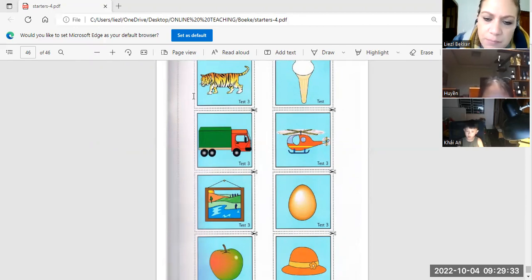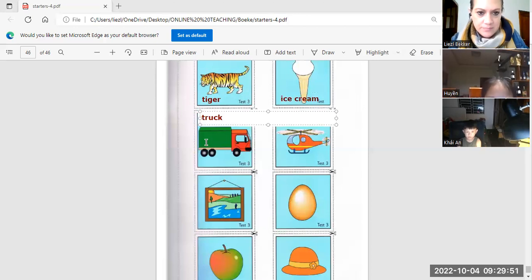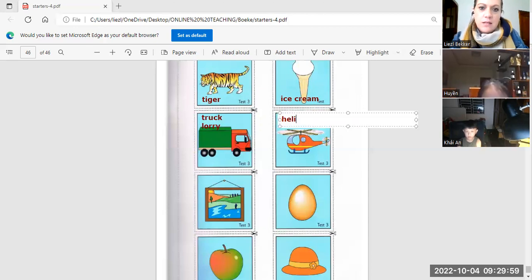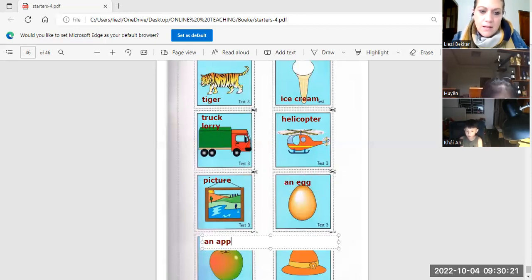Okay. Khai An, the next one. Helicopter. It's a helicopter. Let me type it for you. Tiger. Ice cream. Here you can say truck, or you can say lorry. Here you can say helicopter. Next one, Huyen. Picture. And the next one? An egg, good. This one? An apple. And this one? Hat.